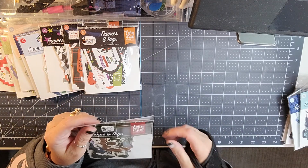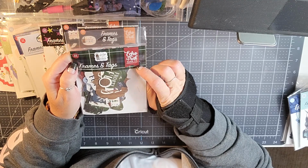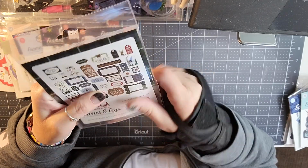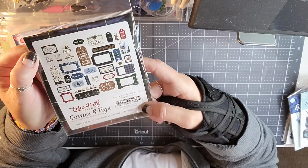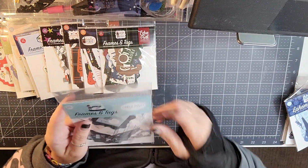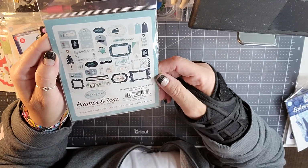And then the rest of them I think are winter ones. This one's Warm and Cozy, frames and tags by Echo Park, 33 pieces, and I have this collection, but I totally was out. I've used up most of my ephemera and frames and tags, but I have a lot of the papers left, so I thought I would pick this one up. And then Snow Much Fun, frames and tags by Corte Maria, 33 pieces.